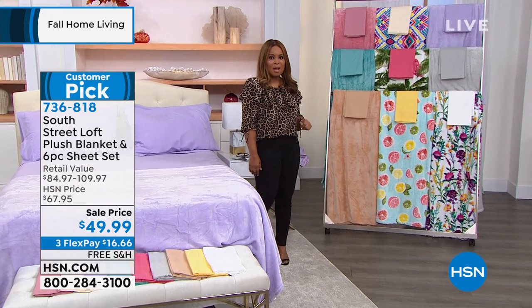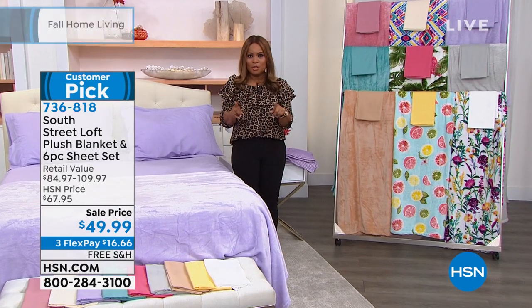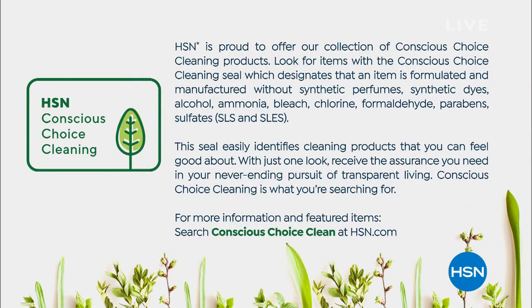Let's go over and talk about odors. But before we do, you're going to love this next product for many reasons, one of which is that it's an HSN Conscious Choice Cleaning product. And what does that actually mean? Well, HSN is proud to offer our collection of Conscious Choice Cleaning products, which means these are products that don't have a lot of the chemicals and products that you don't want in and around your home.